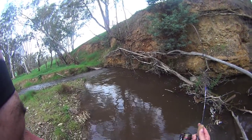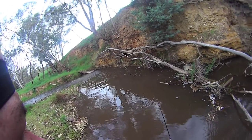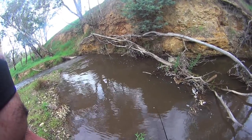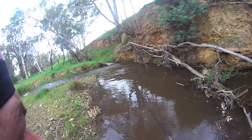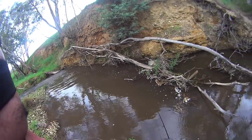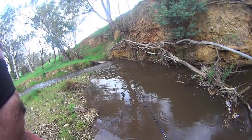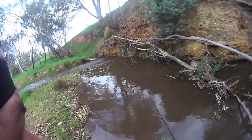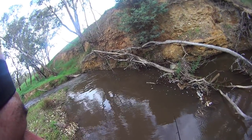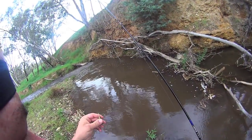Got him. Oh, I lost him. That might have even been a redfin, you know, the way it was fighting. I'm not even convinced that was a trout. If it was a redfin, with a bit of luck, we'll see it again. Whatever it was, there was a fish in this hole. That's a good sign. It means I'm not fishing in a fishless body of water. Nothing more annoying than when that happens. You're fishing a body of water for a while and don't even see a fish. I think it might have been a trout. I haven't seen it again.